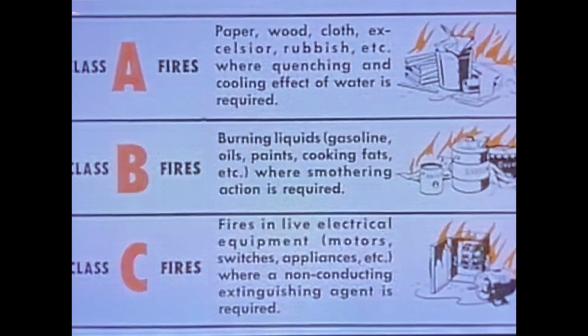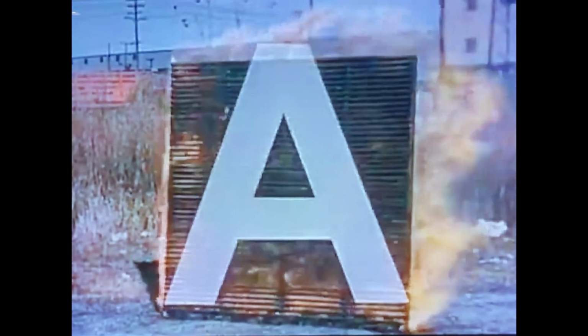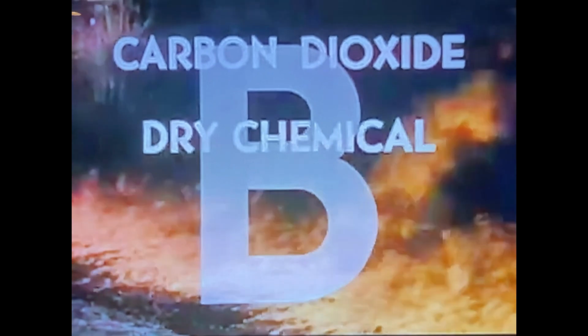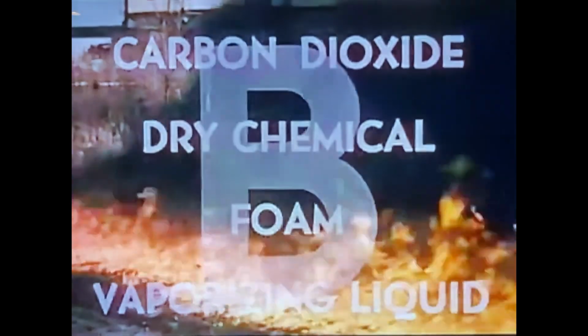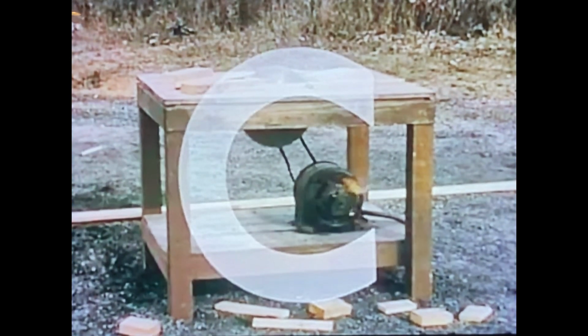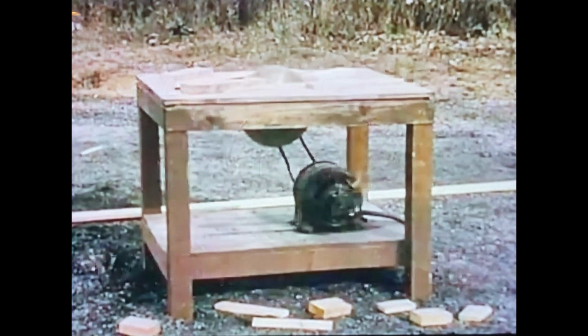You have seen examples of the 3 classes of fires and 5 different extinguishing agents recommended for these fires. A Class A fire involving paper, wood, cloth, or materials that leave glowing embers calls for a water, soda acid, or foam extinguisher. A Class B fire involving burning liquids calls for carbon dioxide, dry chemical, foam, or vaporizing liquid. A Class C fire involving electrical equipment calls for carbon dioxide, dry chemical, or vaporizing liquid.